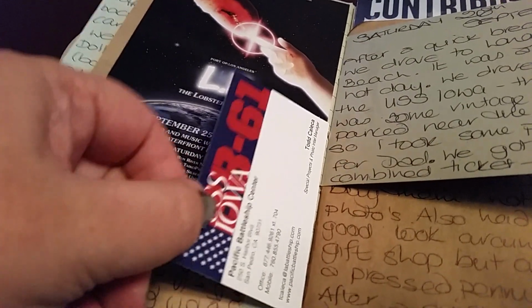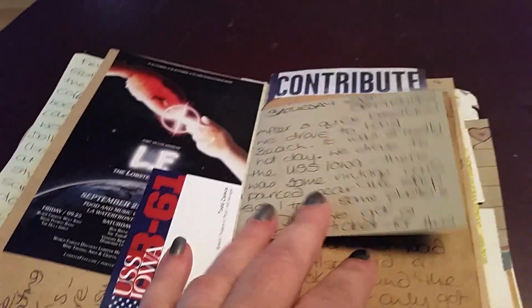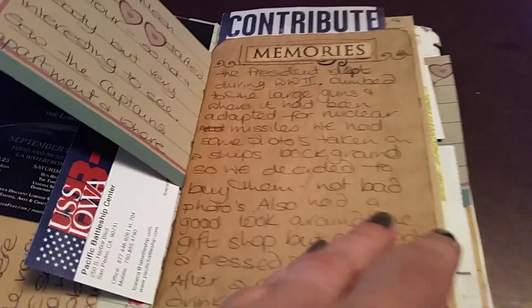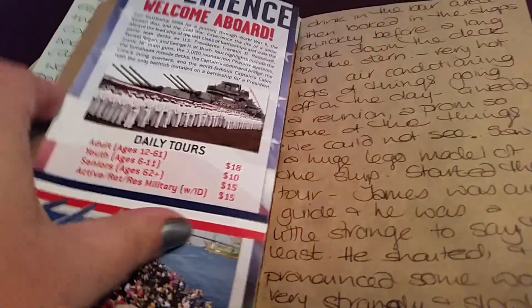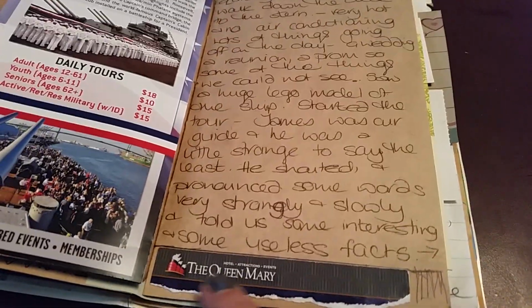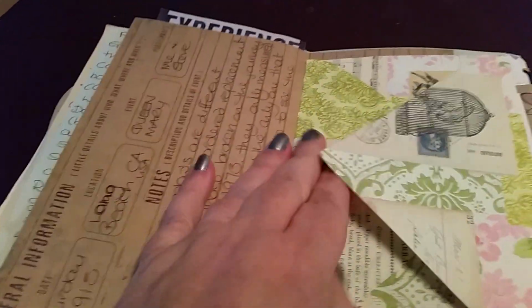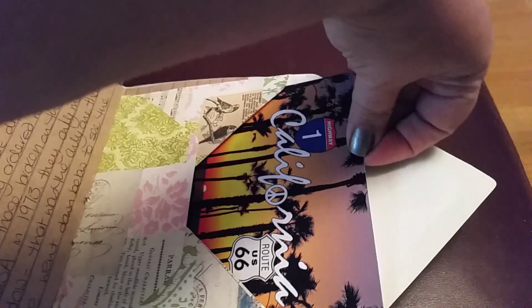Then we went to the USS Iowa, and we went on board there, and so just talking about what we did there, and that's the leaflet from going on the battleship. And then we also went on the Queen Mary as well and did a tour around the Queen Mary. So that was very interesting. Another postcard here, Californian one.